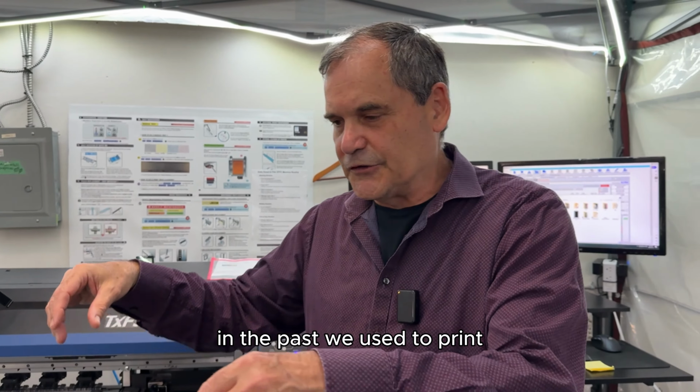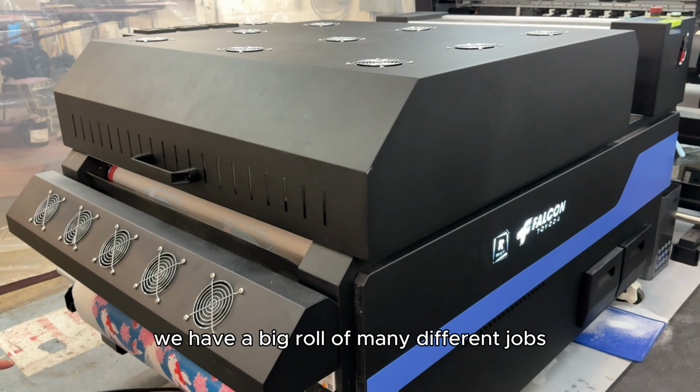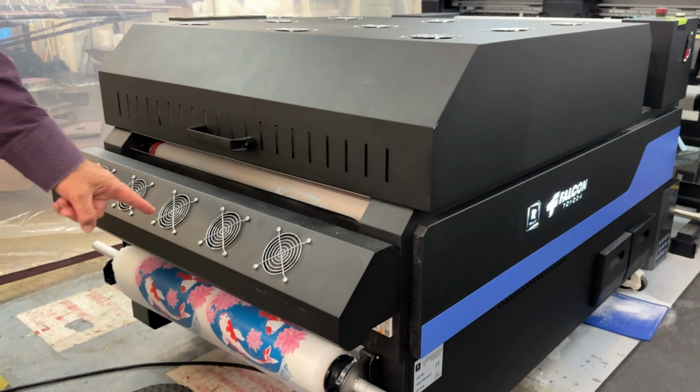In the past, we used to print, and then we put it manually through a tray of powder, and then go like tack, tack, tack. So this is a lot better. And the nice thing is it's continuous. Different jobs are on the roll. As you can see here, we have a big roll of many different jobs, and all the operators have to do is cut the transfers and basically apply them like he's doing here.